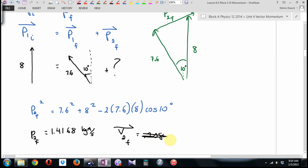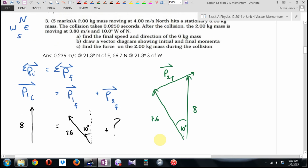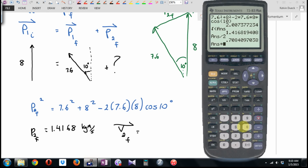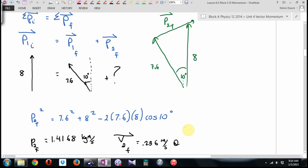Oh, am I doing the 6? It's momentum 2. You know what? I was looking at the 2 thinking it was the 2 kilogram mass. It's 6. You're right. Well, that makes it a little tougher. Bring that back. It's been known to happen. Oh, sorry. Occasionally. Do you get 0.236? Yeah. That looks better. Meters per second, and if I'm lucky, that matches the answer up there. Hey, it does.